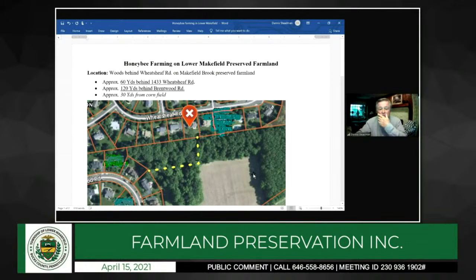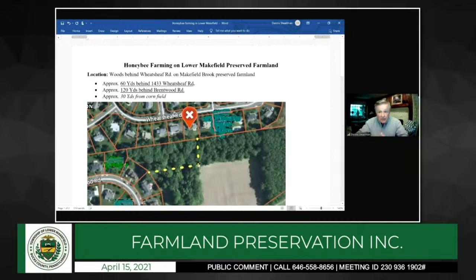First of all, I want to talk about the location of the hive. It's in the wooded area, which we cannot crop, of course, behind Wheat Shift Road. I went out with Dr. Sven, who is a PhD entomologist and a hobby honey beekeeper for many years. I've drawn on this map, the X is his house at 1433. He would access the woods through his backyard, which we would give him explicit permission to do, since it's a no trespassing area, and accommodate his access. It's 60 yards behind his backyard, and about 120 yards from the nearest backyard on Brentwood Road. So it's in this corner of the field, as you can see.